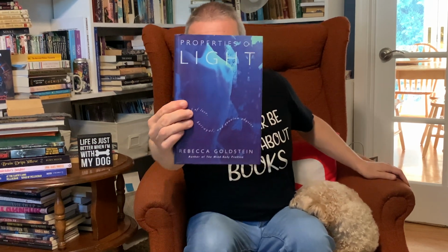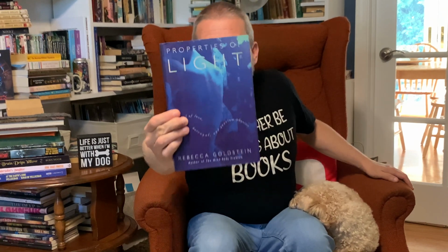All right, this was a really interesting find. I had never heard of this, but it looks amazing. This is called Properties of Light by Rebecca Goldstein. And this is my kind of book, combining a little science with a little literature with some emotion.